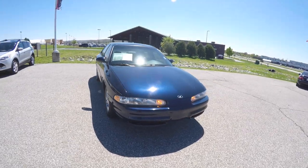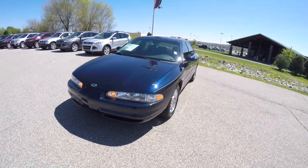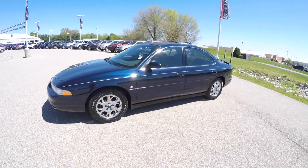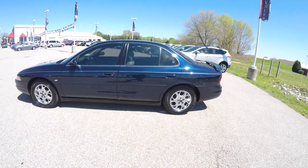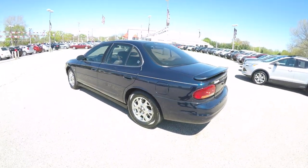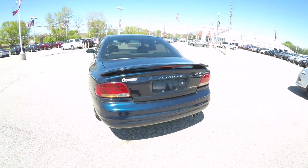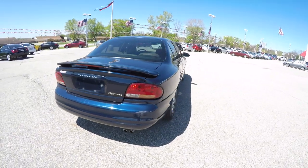Hello everyone, today we're going to take a quick walk around look at this very nice 2002 Oldsmobile Intrigue GL. This Intrigue is painted in indigo blue, has the light pewter nuance leather interior. It is front wheel drive, powered by a 3.5 liter V6 engine with a 4-speed automatic transmission.